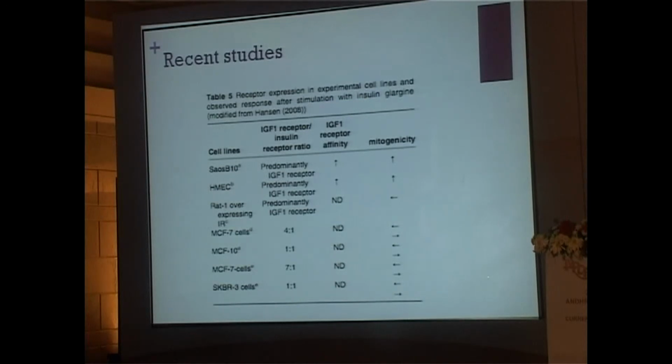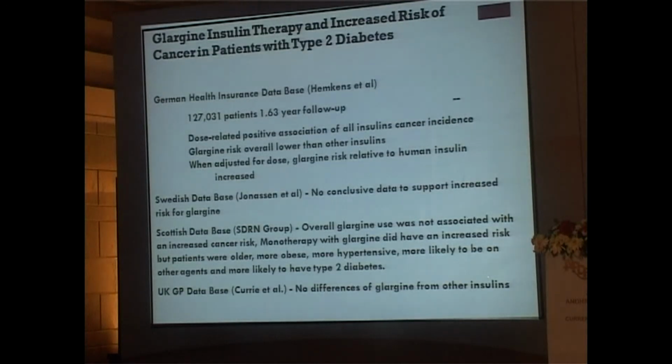What about the clinical data? Obviously, in 2009, there was this slew of articles which were published in Diabetologia. We've heard about them. Most of them came from Europe, and they all showed that there seemed to be a slight increased risk for cancer. However, there were a lot of flaws with the epidemiology, with the way that the studies were done. For example, in the German health study, it appeared as though the glargine risk overall was actually lower than with other insulins.